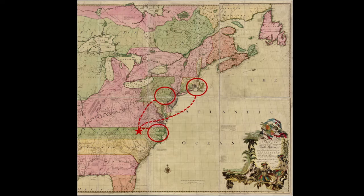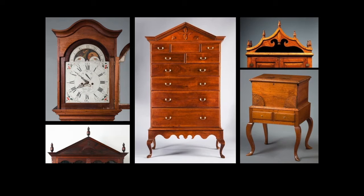But within that melting pot of all of those different waves of migration emerged an amazing group of furniture with a lot of that blending of different regions, as well as a lot of intuitive genius and imagination added to it. And that's the group that we'll explore for the next few minutes.